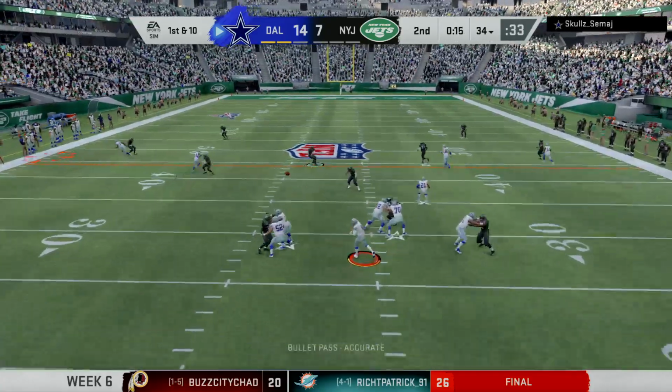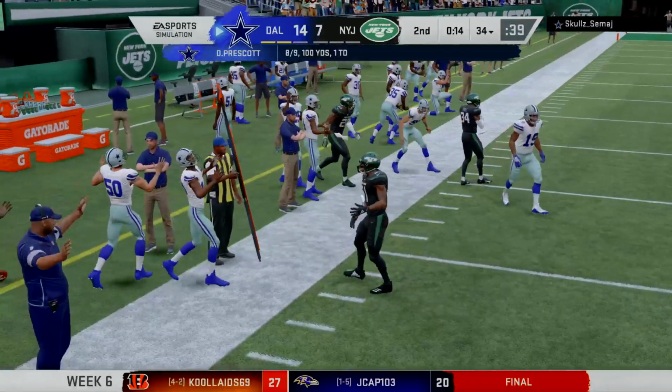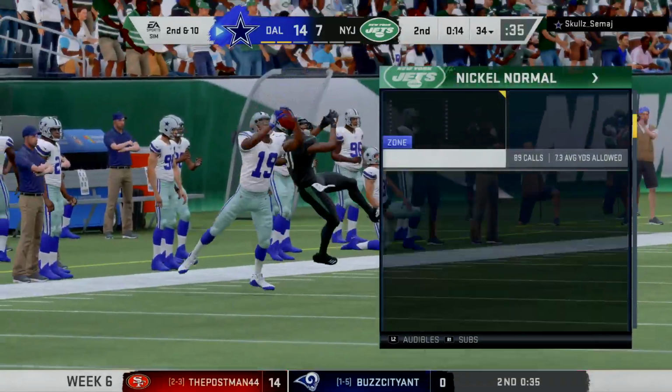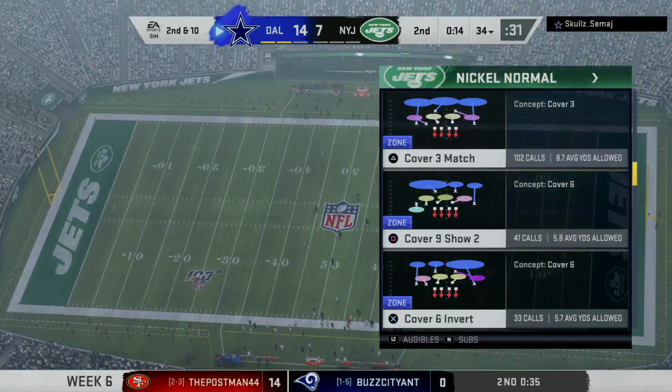Out of the gun, here's Prescott. That'll be incomplete as the clock will stop with 14 seconds remaining. Intended that time for Cooper, and that'll bring up second down. Second and 10.